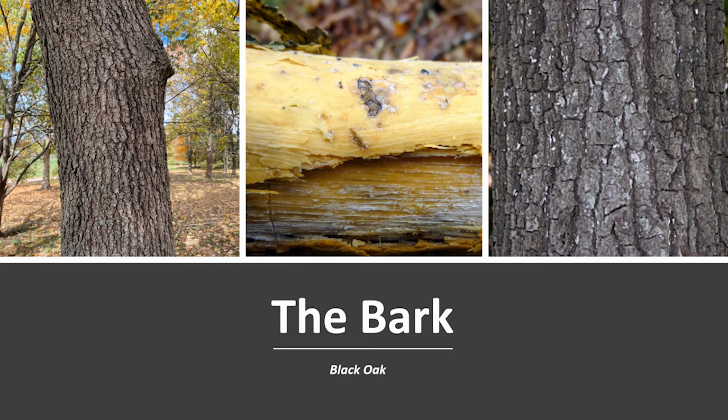The bark of black oak is smooth and gray on young oaks but becomes thick and rough with deep vertical furrows and horizontal breaks. The bark also darkens to nearly black. The inner bark is yellow-orange.